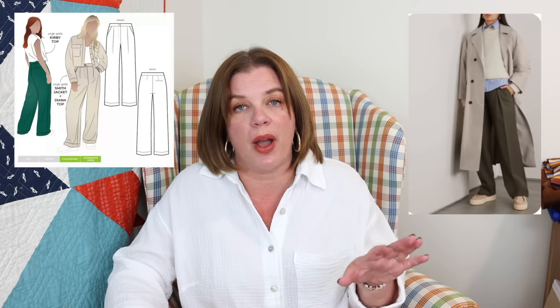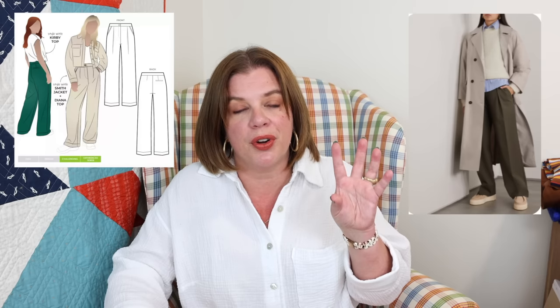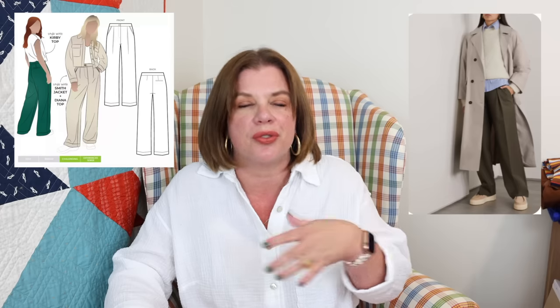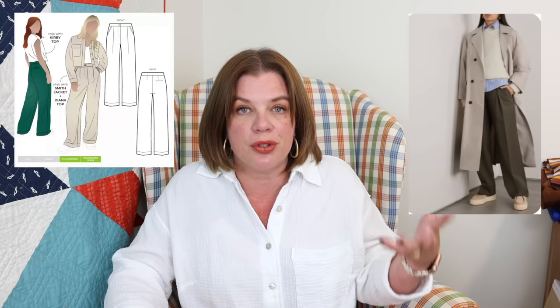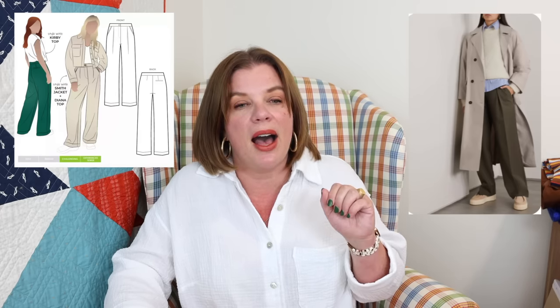Next up, and this kind of goes hand in hand with the button-up shirts, are trousers. Now, these are huge for fall, even if you're not following the quiet luxury trend. There's a ton of stores selling more of your trouser style bottoms as opposed to jeans. Jeans are still out there, obviously, but trousers are showing up, like tailored trousers, wider leg, a little bit more relaxed, a lot of pleats.